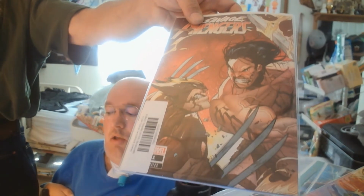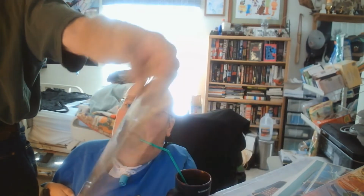This does have a note down here on it that says the Jacinto variant, originally retailing at $10. You know, I was a huge fan of Wolverine growing up. Loved the dude. Always glad to get some Wolverine books. Now we have a Miles Morales book. Miles Morales 33. Unknown variant.